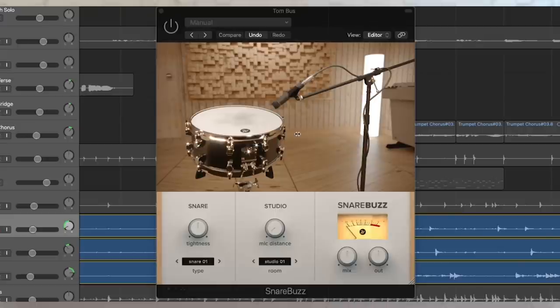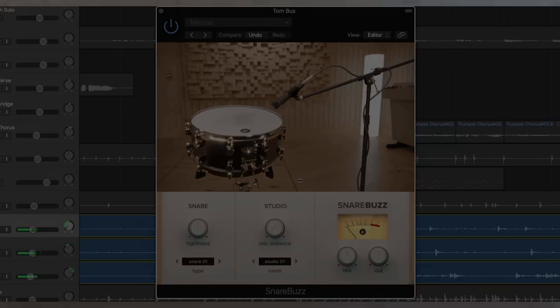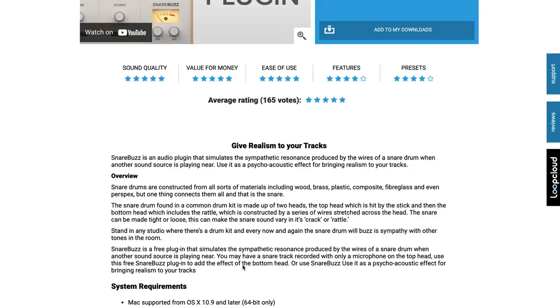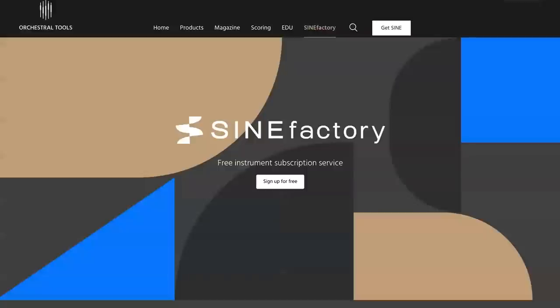So let's listen to the toms without the plugin. Now I'm going to turn it on. There we go. And now you can hear that, simulating the sympathetic resonance of those wires on a snare drum. I'll include a link to this freebie over at Plugin Boutique.